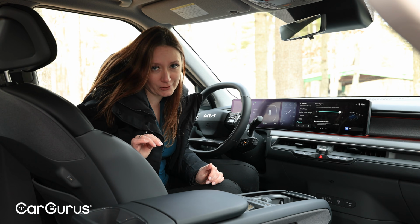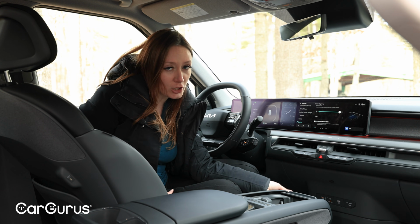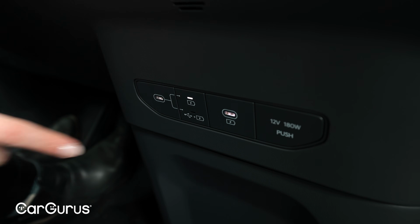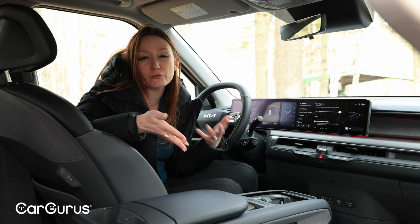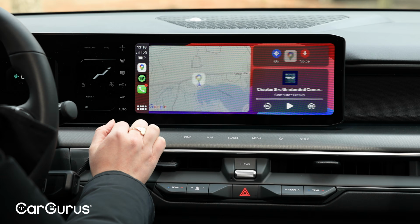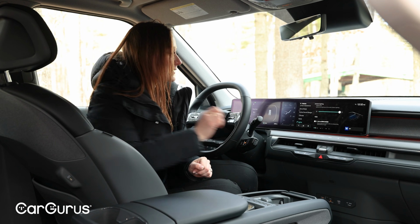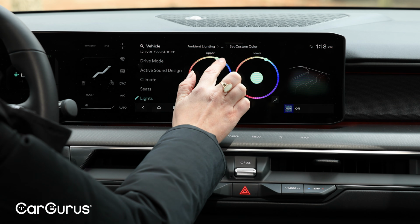One thing that's really cool on the tech front is this button down here that lets you assign either charging only or data transmitting to the leftmost USB-C port, which is super handy because it's going to prevent the system from getting confused which phone it should be projecting at any given time, especially since wireless Apple CarPlay is also in play, and I do love that that's standard now. Finally, I want to point out one other thing that I love, which is that you can adjust the ambient lighting on 2 different levels.